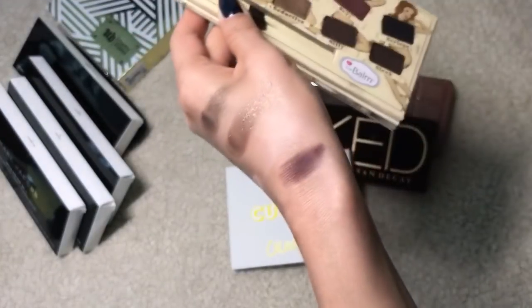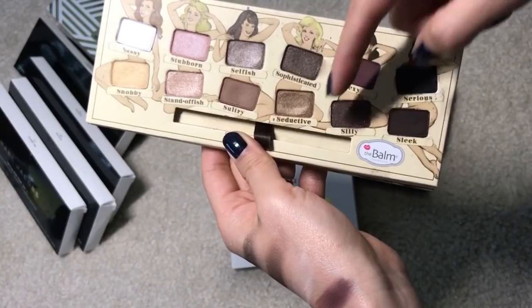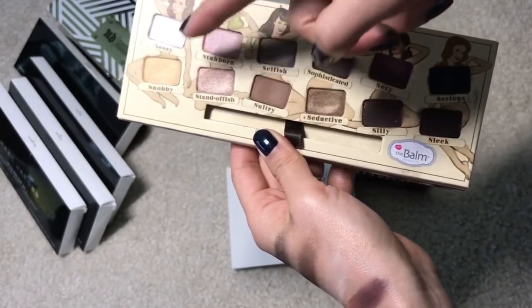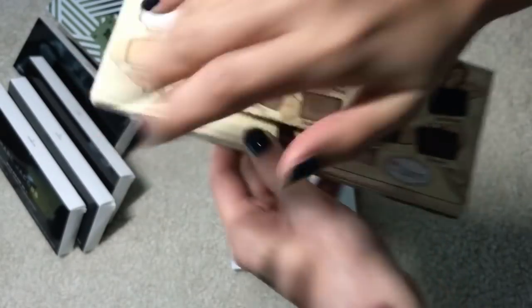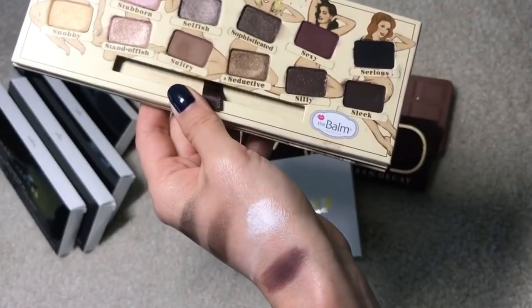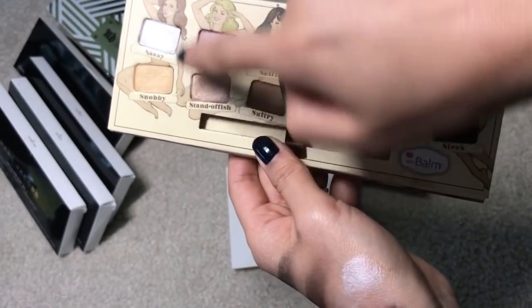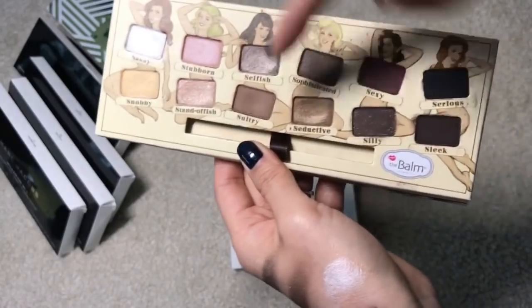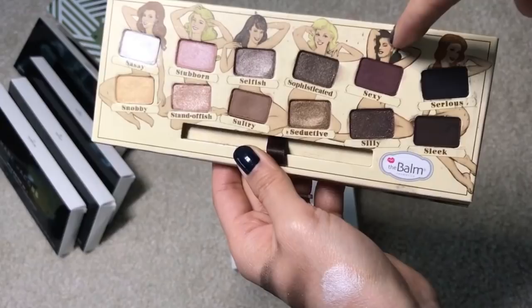This one's pretty. I'll keep this one. And all those shades I think I use quite often and regularly. That shimmery white. Ooh, that's intense. It's a good inner corner highlight, I think. So I would depot the first six right here and this shimmery brown and this dark plum color and get rid of the palette.